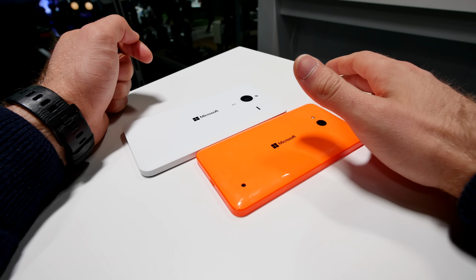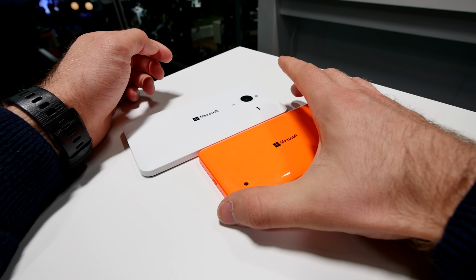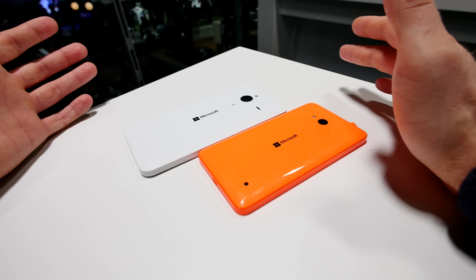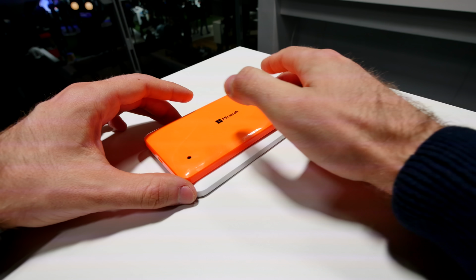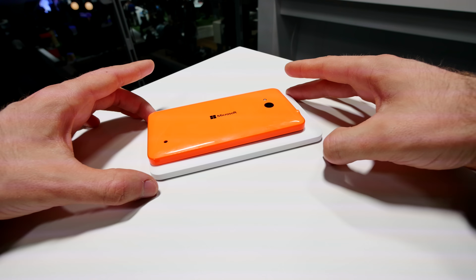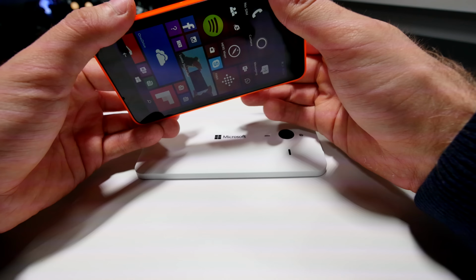Welcome from the Mobile World Congress 2015, where we have the Lumia 640 by Microsoft and the Lumia 640 XL. Of course, the XL is a little bit bigger. I can put them both on top of each other, and then you can see here that we have a much bigger device. But actually the same specs almost.